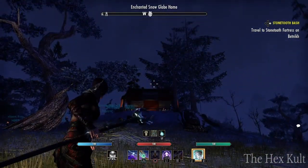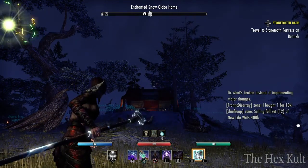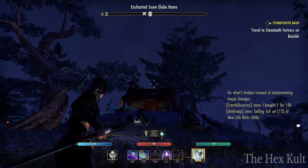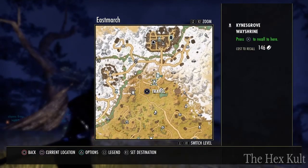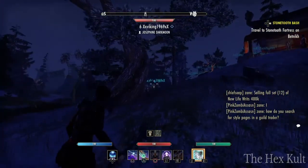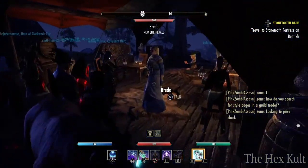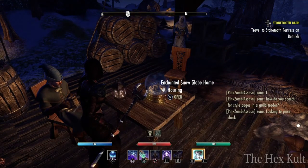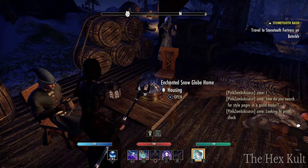Now, where the actual place is located is over where the New Life Festival tent is at, and for those of you who are in the Ebonheart Pact area, it is right here, above the Kinesgrove Way Shrine. And as you can see, the New Life Festival is still going in full swing. So we kind of squeeze past these people. And the home itself is right here, and it's the Enchanted Snow Globe home. We're going to go into it and take a closer look at the house.